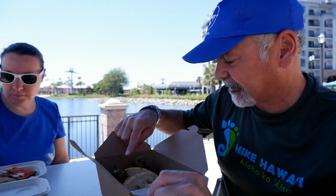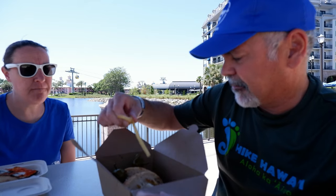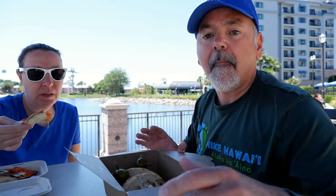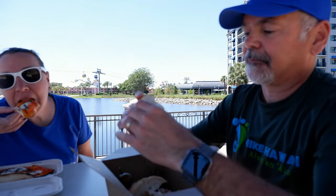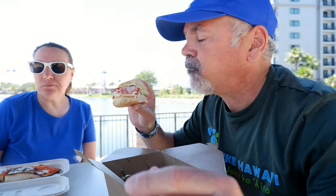Spicy Italian. Look the size of these olives. Or is that a pepper? No. Maybe it's a pepper. And then I got the margherita flatbread. Pretty good. A view. All right. Spicy Italian sandwich. Looks good.